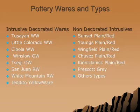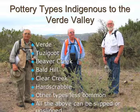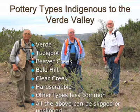The wide range of intrusive pottery found verifies the area was not isolated but had robust interaction with different cultures, and those are some of the intrusive pottery that we had gotten, both decorated and non-decorated. Of all the decorated ware, the most common was Tucson whiteware, followed by Little Colorado whiteware. But the dominant ware varies according to the temporal phase, and we'll go into that.